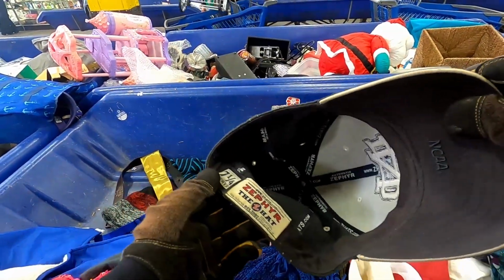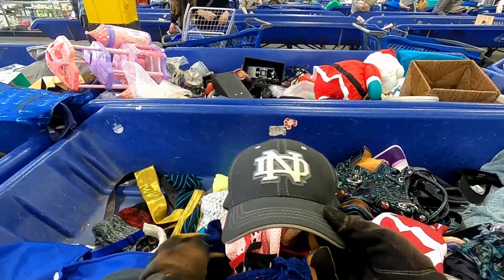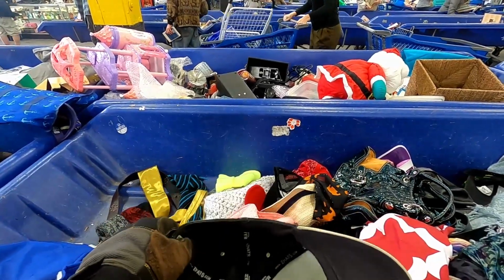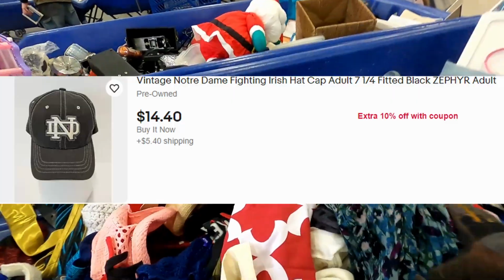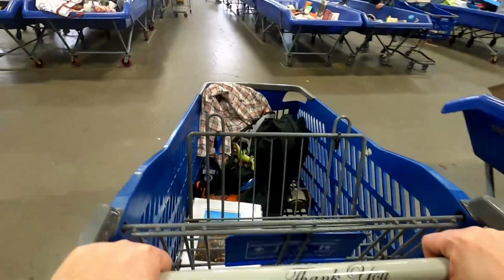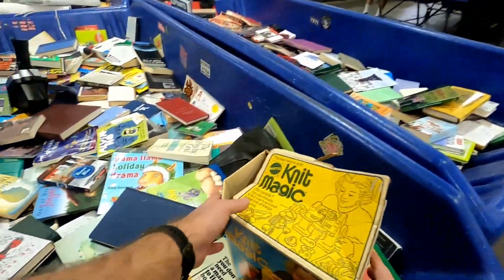And here is a vintage fitted Notre Dame hat that was pretty cool in pretty good condition. I try and shy away from fitted hats if I can because you are limiting your buyers to whoever has a head size that fits that. But I still went ahead and pulled the trigger on it, and I have it listed there for 1440.